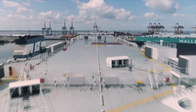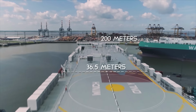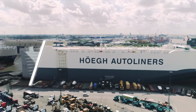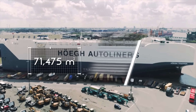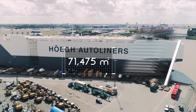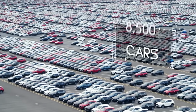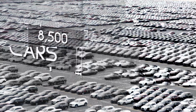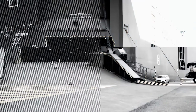200 meters long, 36 meters wide. But the major attraction is actually behind the steel hull. A gigantic cargo area, in total over 71,000 square meters. Enough room for 8,500 cars. An extraordinary number, but still not the biggest challenge for all those involved.